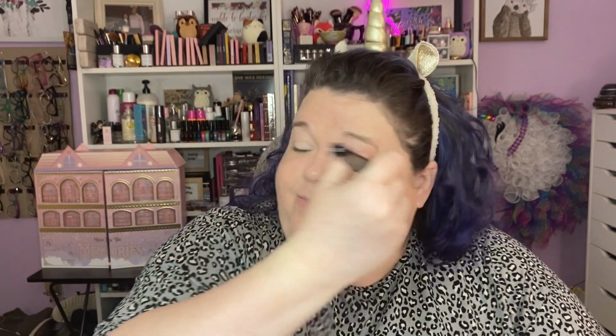And I've had to go in with a mini spoolie and get the bronzer off of the tile because my brush wasn't able to pick it up. And because it wasn't able to pick it up, I wasn't being able to use it. And so let's go into the powder half and attempt to get that up. This is in the shade Fair. And I'll show you how beautiful this powder is. The one I just got is in porcelain, and I'm happy to have that because it's a little bit pinkier, but fair works just fine too.